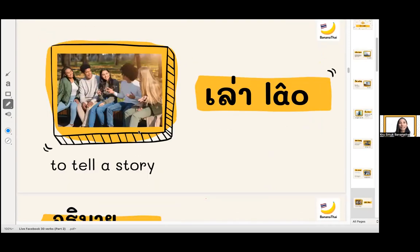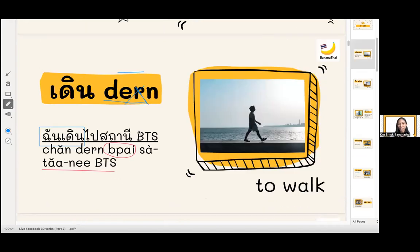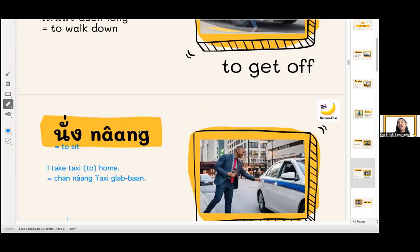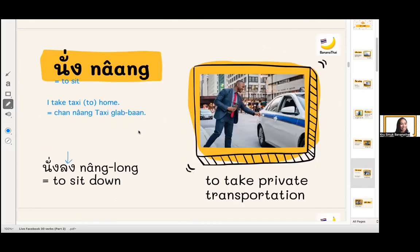So let me review quickly. We went through many verbs that you can use to travel. Deun, to walk. Wing, to run. Kun, to get up on, to take. Long, to get off. Nang is useful to sit on a transportation, sit on a taxi, sit on a Grab. Okay? And if you want to tell the destination, again, use the word bai plus destination. Except for go home, you say klap ban. Very good. All right, let's continue.